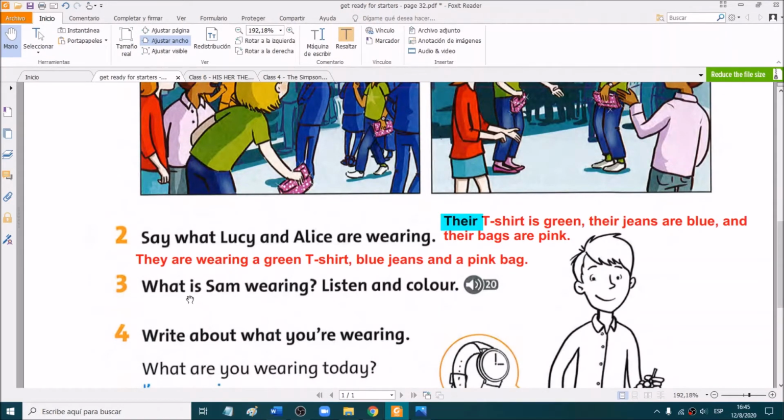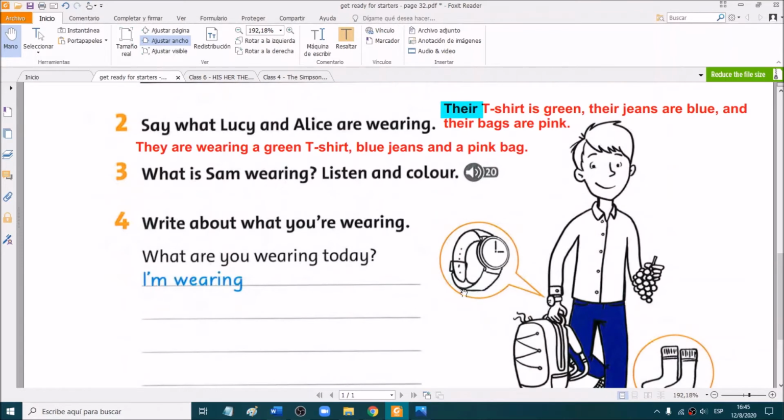And look, what is Sam wearing? What is Sam wearing? When it's a color, what Sam is wearing, okay? And then we are going to write what Sam is wearing, just like we did on exercise 2, okay? So, let's listen and color.